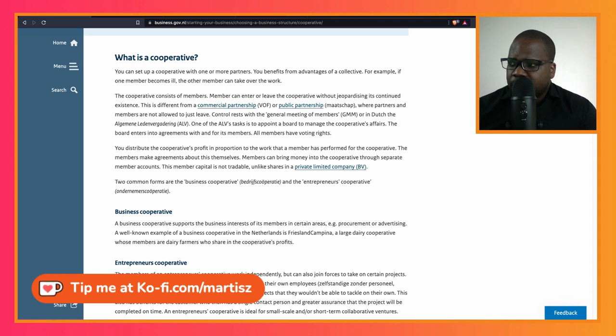Control rests with the general meeting of the members, or in Dutch the Algemene Ledenvergadering. One of the ALV's tasks is to appoint a board to manage the cooperative's affairs. The board enters into agreements with... So technically they are giving you an indication of what it is. Yeah, we're going to talk about it soon.